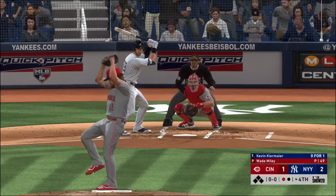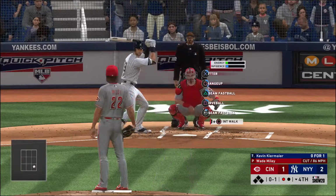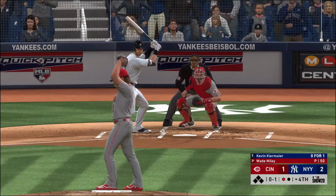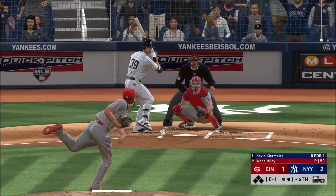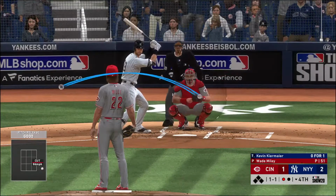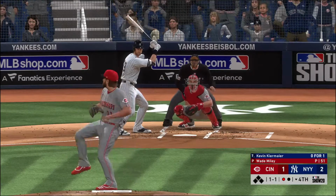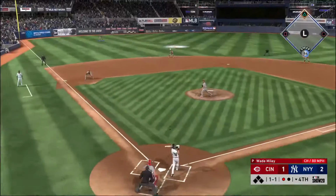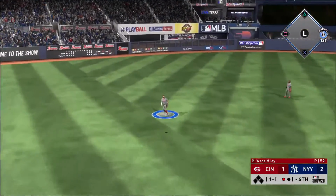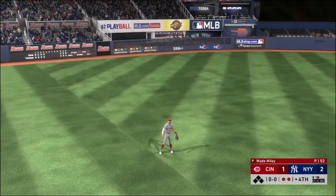So here's Kevin Kiermaier. As the first pitch to him is swung on and missed for strike 1. 0 for 1 for him here in this one. Ball one. Still only one out in the inning. This is hit high in the air out toward left center. Left fielder is on the move. He gets there, and that's the second out.